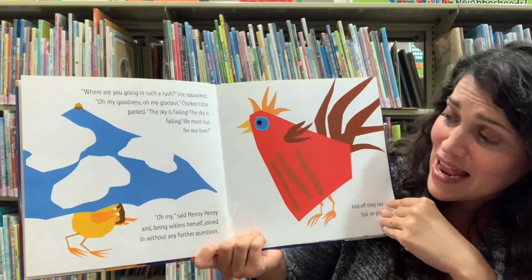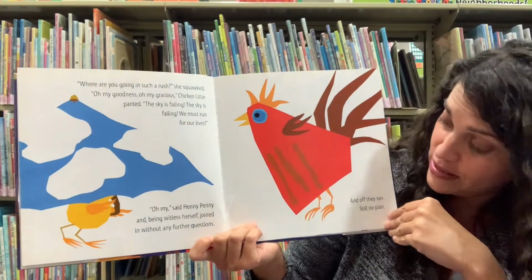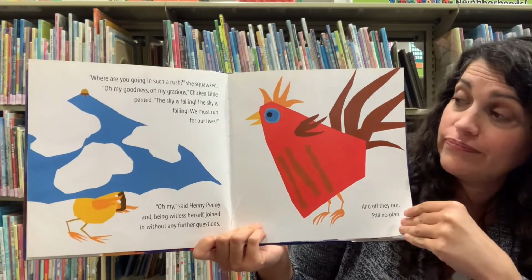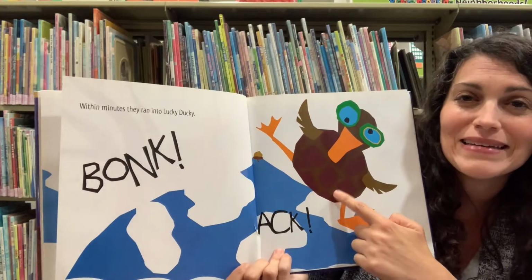"Oh my," said Henny Penny, and being witless herself, joined in without any further questions. And off they ran, still no plan. Within minutes, they ran into Lucky Ducky.